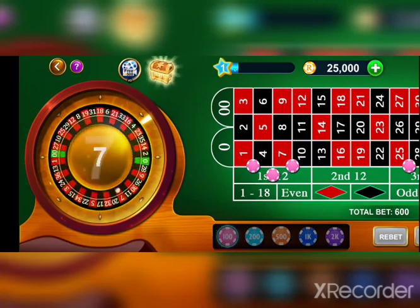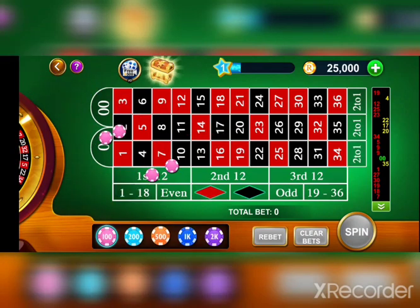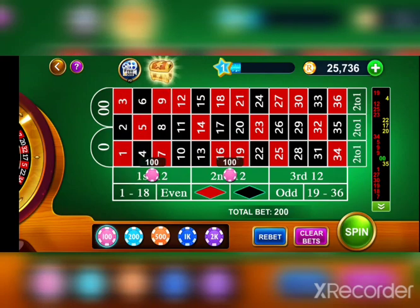Red. 7. So I hit the 7. Odd. I won everything I lost back plus a profit. As you can see, I was at 25,800 and now I'm at 25,900. I only profited $1 or 100 chip. So that's how you play these bars.